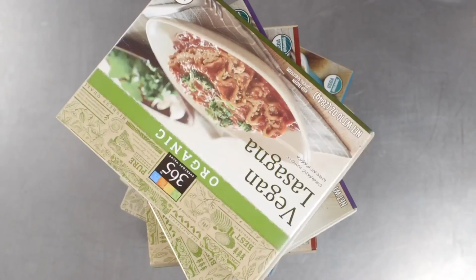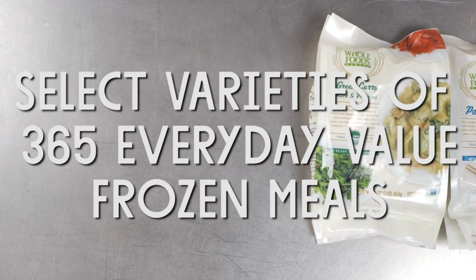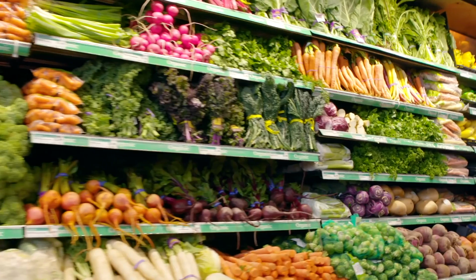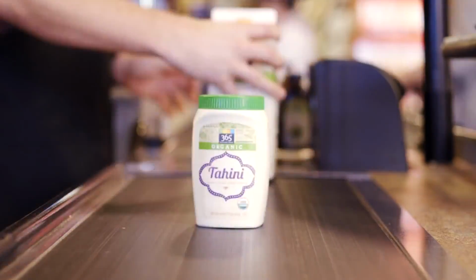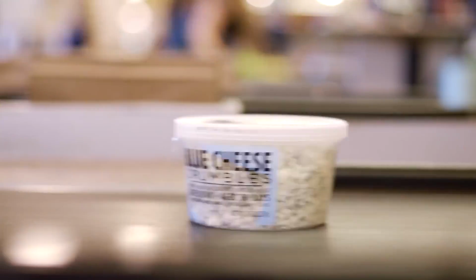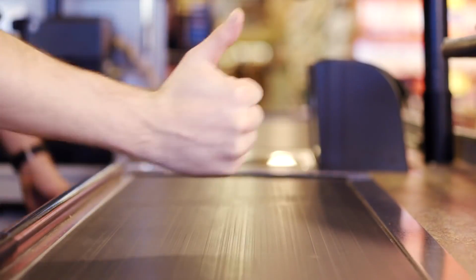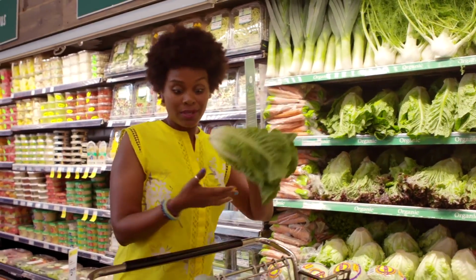That's why you should keep your eyes out for the affordable 365 Everyday Value store brand. Like most store brands, these products tend to be less expensive than their more traditional and widely available name brand counterparts by about 23%, and you'll save more on some products than others. To get the biggest bang for your buck, consider the 365 brand for staples like sandwich bread, eggs, ground beef, pasta sauce, yogurt, and more.